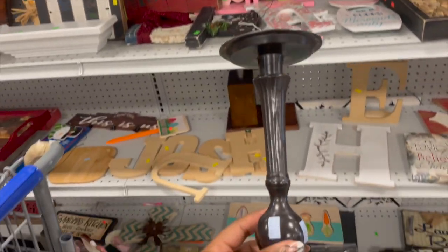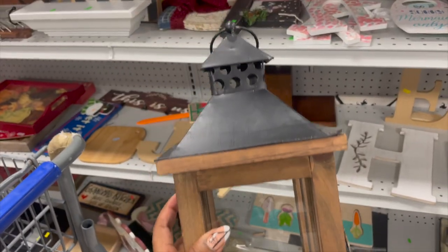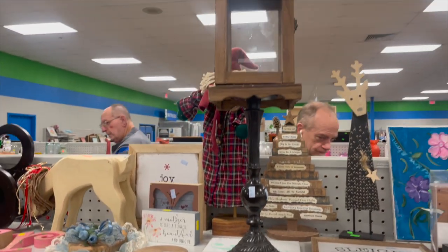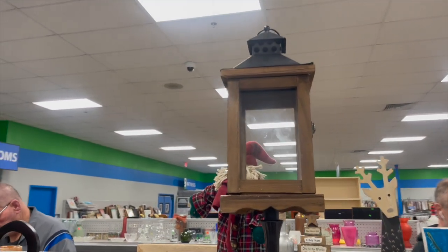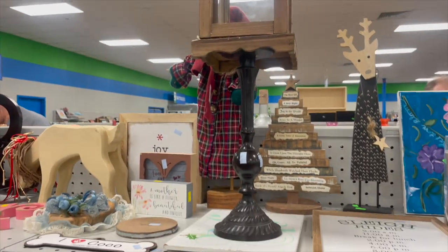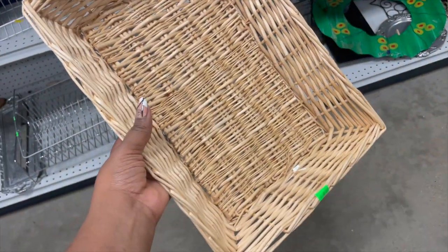Okay, so here's where my thrifting trip got so interesting. I have this DIY plan for items that mimic these two, and this is how I would place them. But I was not feeling the lantern. It was broken at the bottom. I think they were asking too much for it. So I'm still gonna be on the lookout for something similar to that. So this is what I was actually shopping for.